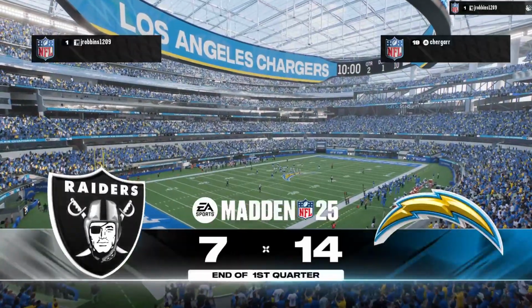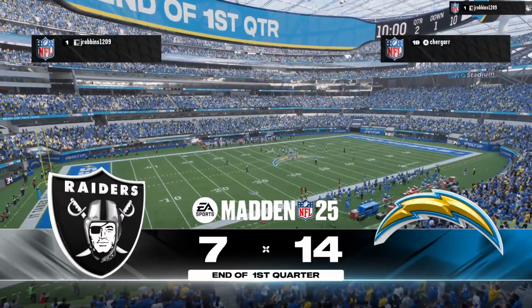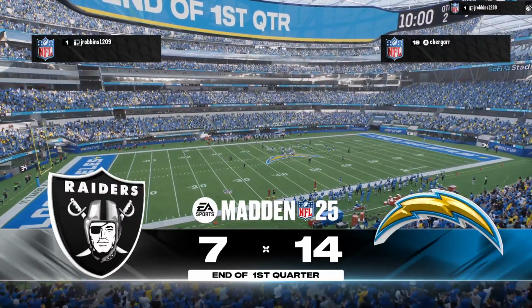It's the end of the first in this AFC West showdown. It's a 14-7 game. We're back to SoFi right after this.